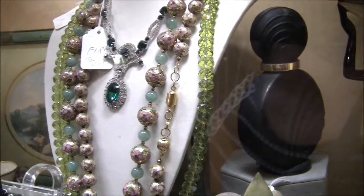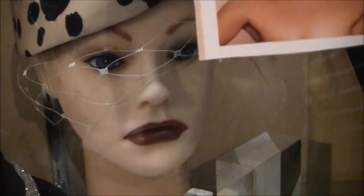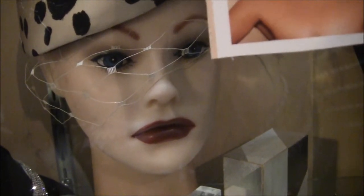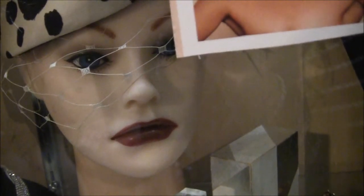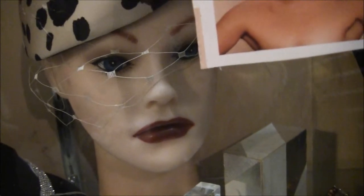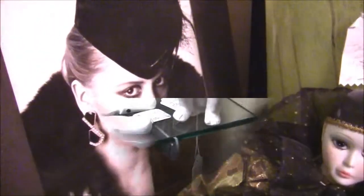Beautiful necklaces all together. That looks really pretty. Here's another one. Here's another beautiful girl. I'll tell you who I think that looks like. What's her name? That movie star. Kirsten Dunst, or I can't remember her name. It looks like her. Beautiful. I like their mannequins better than anything else in this booth. How about you?